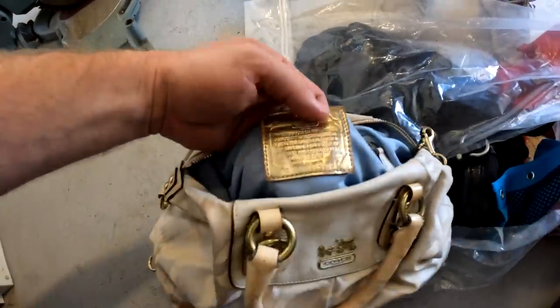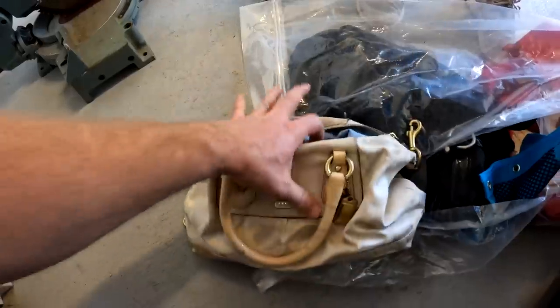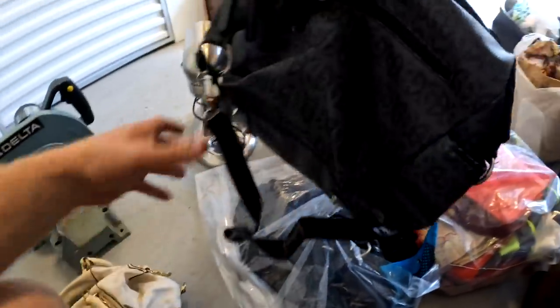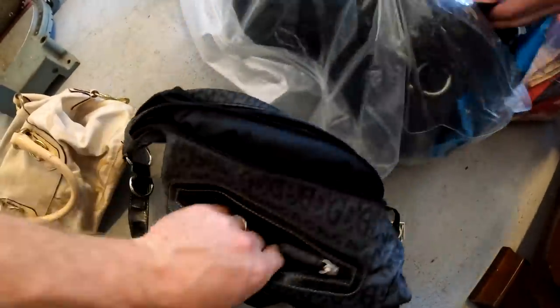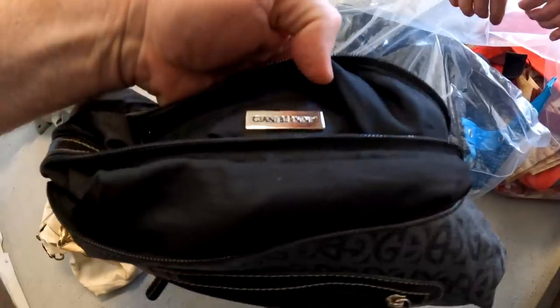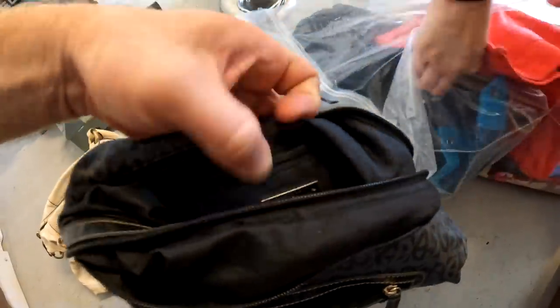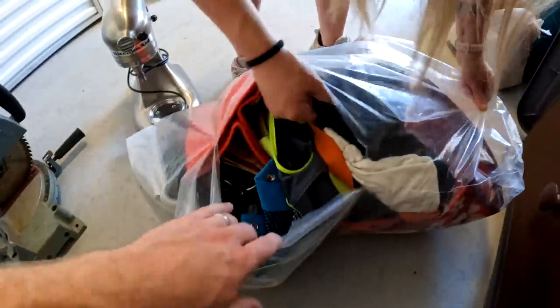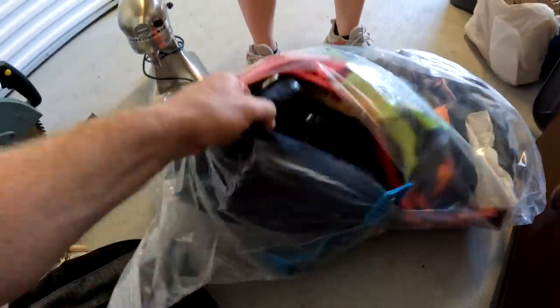I think this is a legit Coach, guys. This is a real Coach. It just needs a little cleaning. That's a real Coach right there. What about this guy? I'm not sure what brand that is. Is there anything in here? I'll have to see if there's anything inside. There's other random nothing bags inside. No other Coach? Nothing.